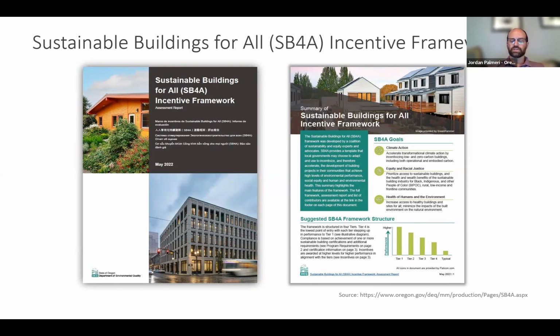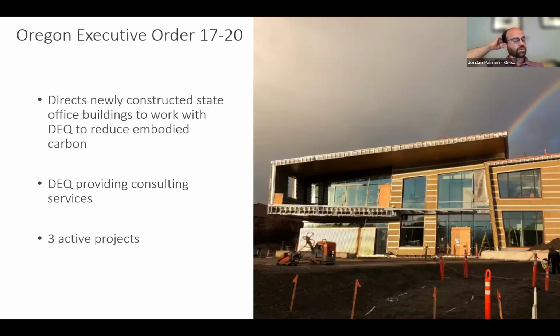And embodied carbon is included in this framework. We do some work directly consulting on state buildings, because we lack policy that requires state buildings to do this, but we do have an executive order, and executive orders kind of come and go depending on who your executive is. And we do have a governor's election coming in November, so we'll see how this goes. But nevertheless, we do have some active projects working with state buildings to reduce embodied carbon, and I will work to send links out to all of this stuff afterwards.